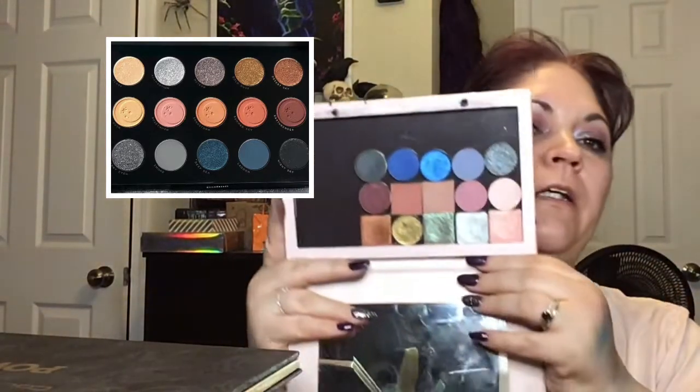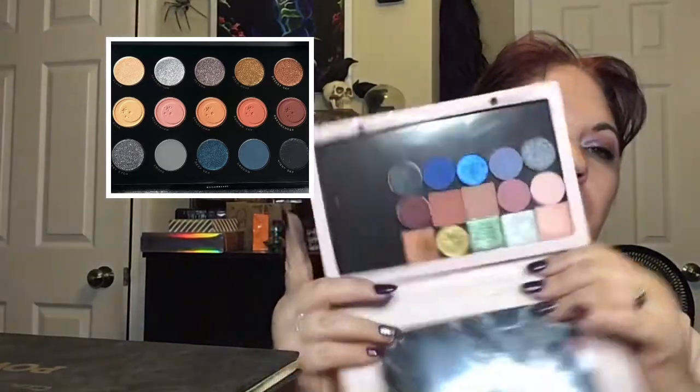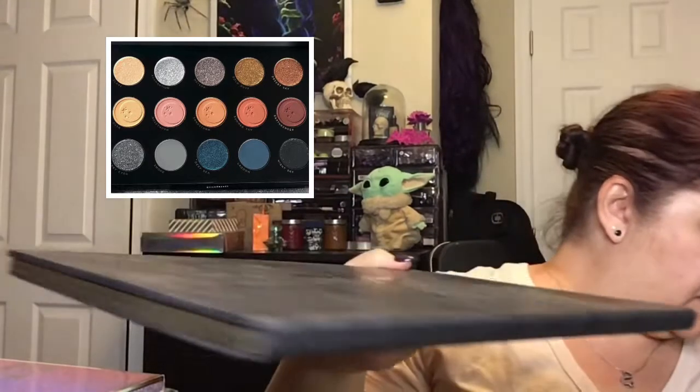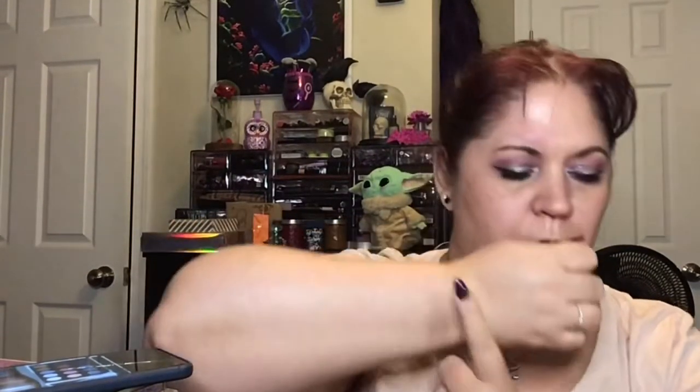So, all right, so I have my palette. Looky, looky. So that is my palette. So I'll put it here, and then I'm gonna go ahead and swatch it out for you guys. And we will compare swatches and see if I did a good job or not. So we'll see. All right, so we're gonna swatch right here. Let's see, how can I do this? I'm gonna swatch the lightest color here.